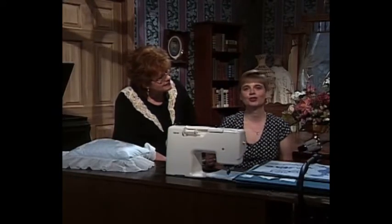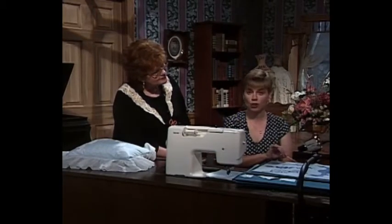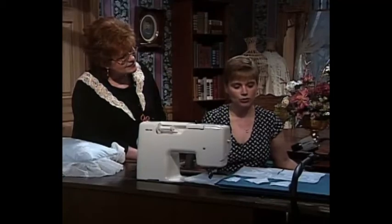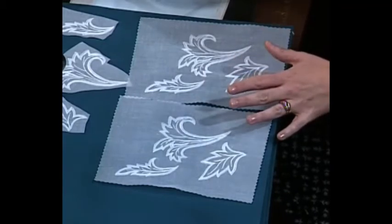The first thing we're going to do is take the motifs from the lace cardigan, card number 29. And as you can see, there is also a guide sheet included for those. So the first thing you want to do is sew out two sets, one regular and then one a mirror image of all three designs.